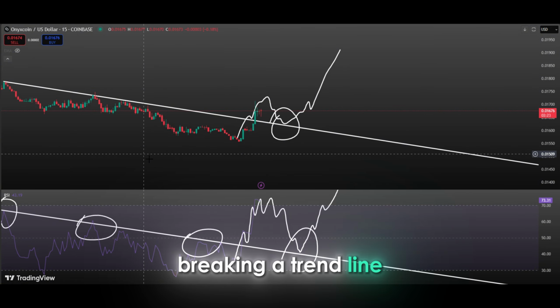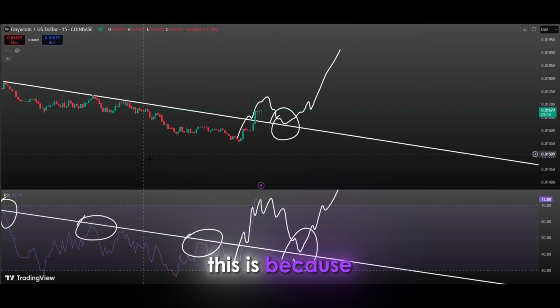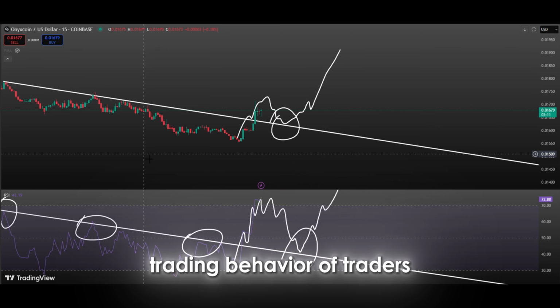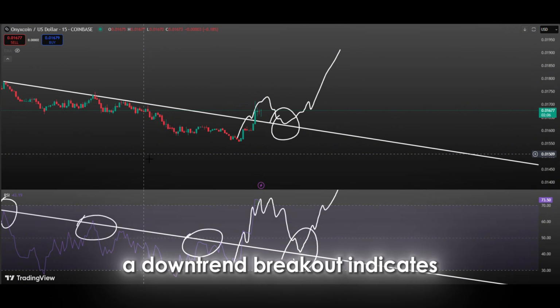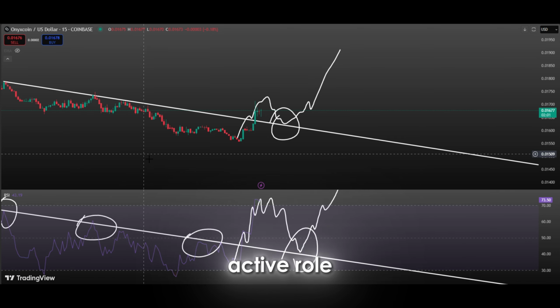The RSI breaking a trend line should not be seen as an indicator-only development. Rather, such breakouts directly reflect a change in market psychology. This is because RSI is a highly reliable tool that measures the trading behavior of traders and the strength of momentum within the market. A downtrend breakout indicates that the market has entered a period where sellers are no longer dominant and buyers are taking a more active role. This breakout can be a harbinger of a new bullish wave in price action.